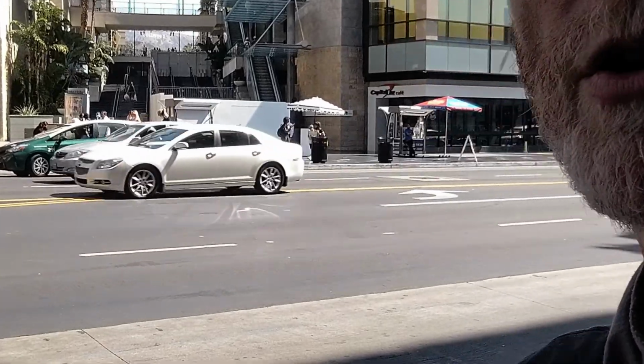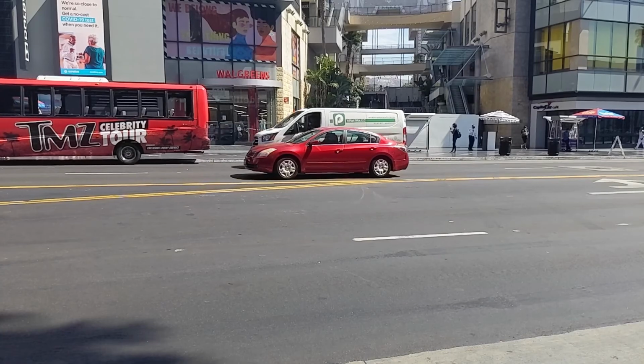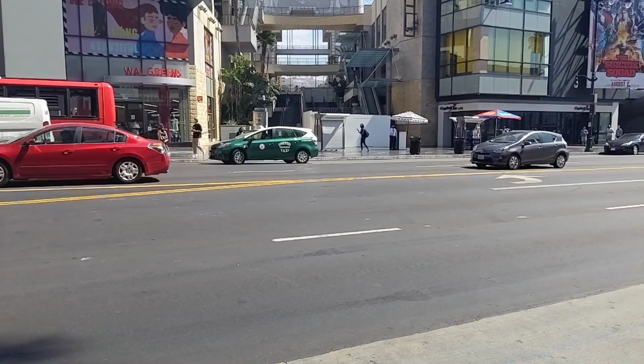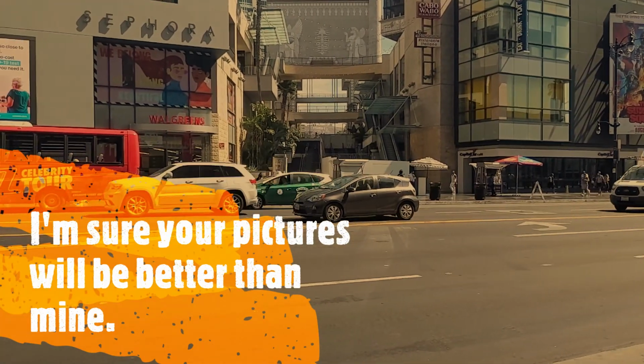Okay, now I want to show you something kind of cool that my friend Al showed me. If you come to the El Capitan and you stand right here in front of the box office, you can get a perfect shot of the Hollywood sign in the distance. Let me turn around and show you. So this is the view if you're standing in front of the box office, and what you do is you get your camera all lined up right there, and look, it even looks like a little film strip, doesn't it? And look what's right there in the middle.